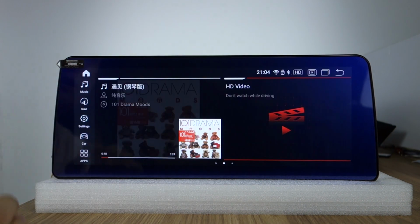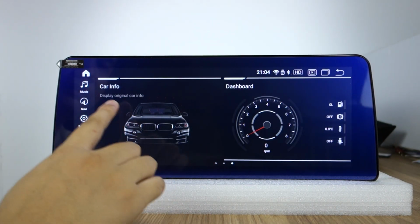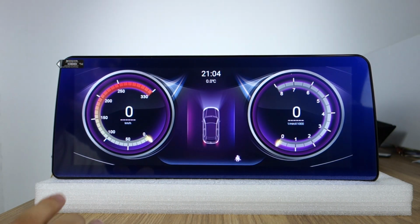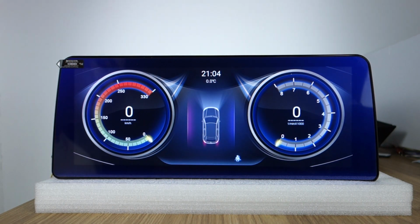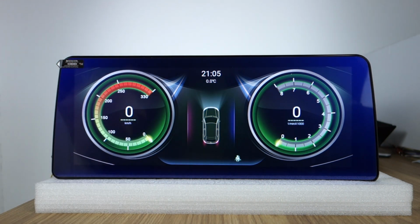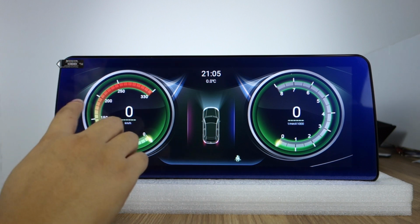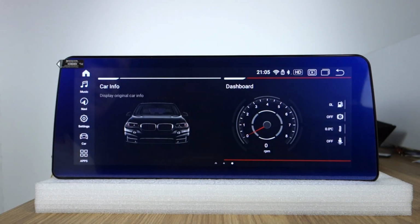Okay, this video, this car information and the dashboard you can check. You can choose any color change on this panel.